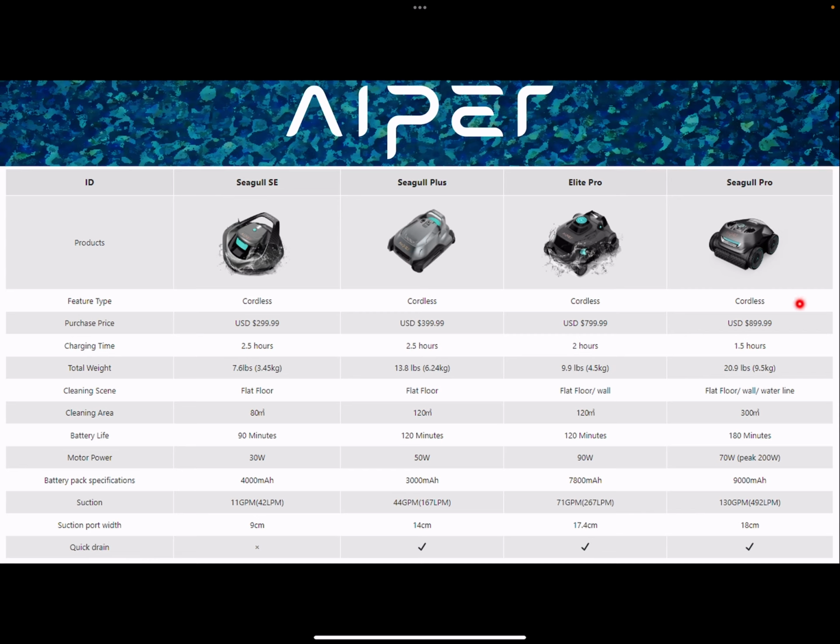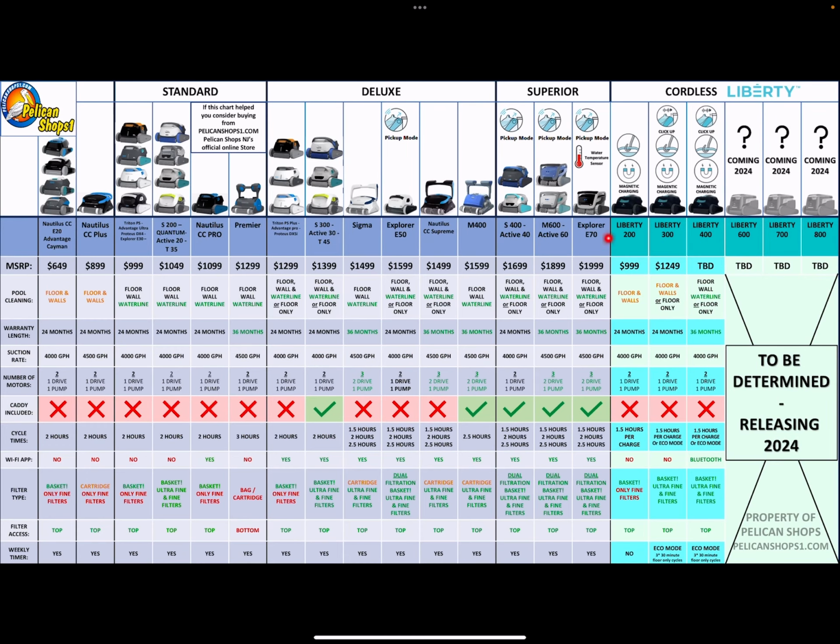The Seagull Pro, as we'll get into shortly with the cleaning types, is really the only one that will hold a candle up to Dolphin's cleaning performance, as you will see shortly. I'm going to go through the Dolphins real quick. So I'm not going to spend a ton of time on this one, because obviously there's a whole video on this chart. So they offer models from $649, even $549. It's just the fact that I made this on PowerPoint, I couldn't fit all the models on one slide. So I did miss some at the $549 price point. But for the sake of this chart, I really only wanted to focus on the in-ground capable cleaners. The $549 ones are really for above ground. They only do the floor.